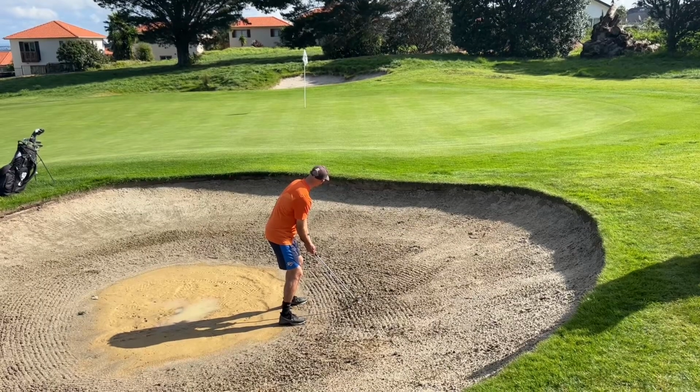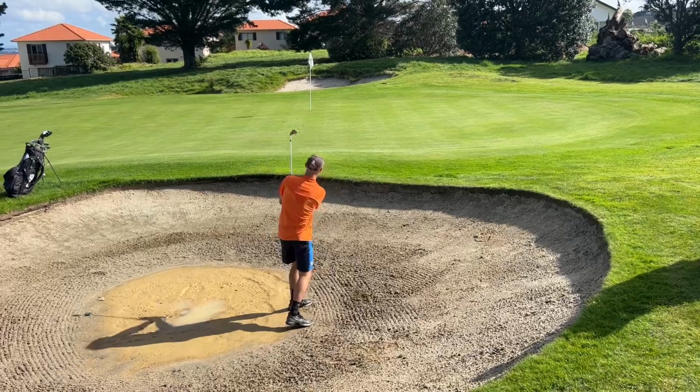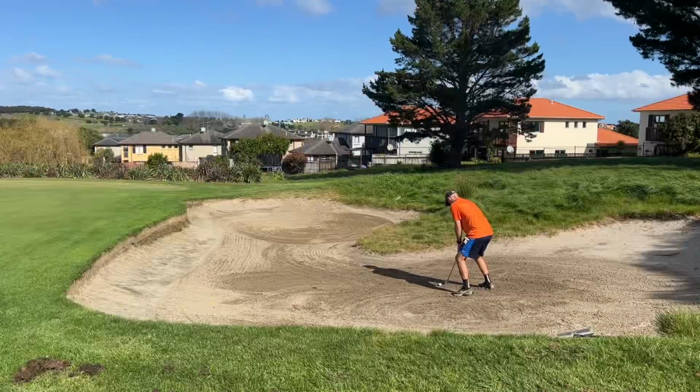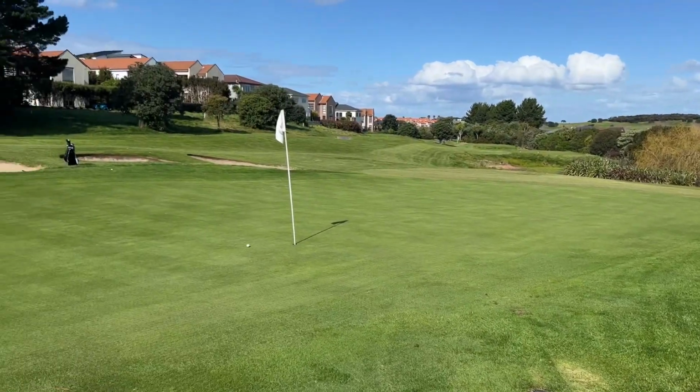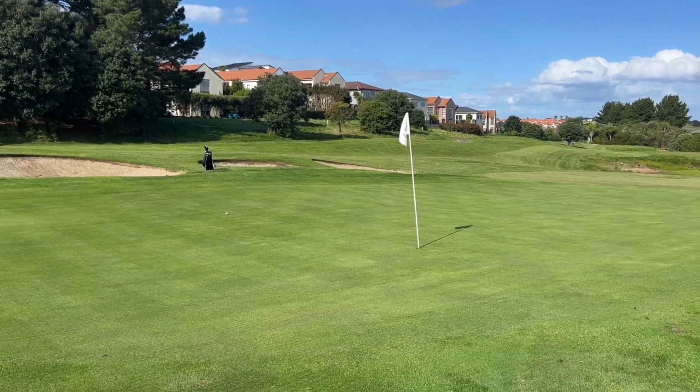Now, we deliberated for ages and I really didn't want to play out of this bunker. I thought it was Korban's turn, but Korban was the one down, so I played out of it, just caught it cleanly and flew into this bunker. This was a really good shot. You can't really see in the video, but it was all sloping away from me. So happy to get it on the green.